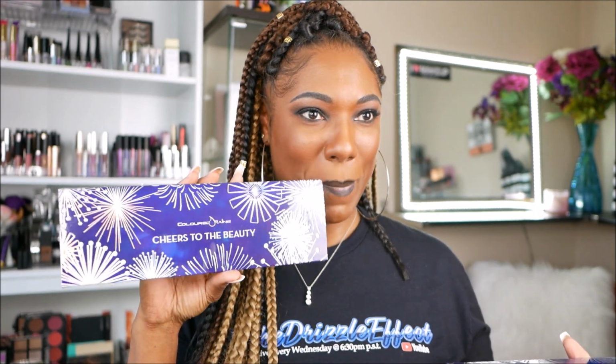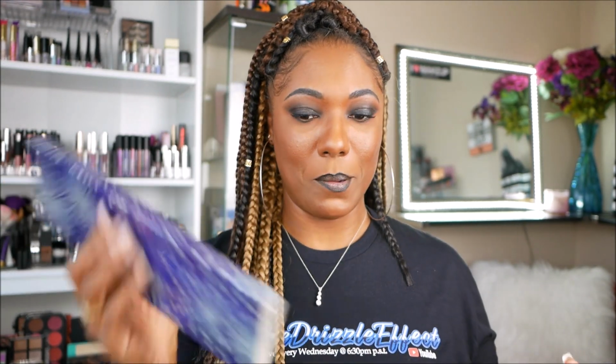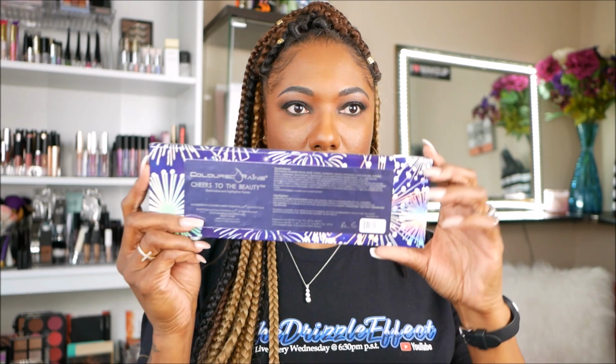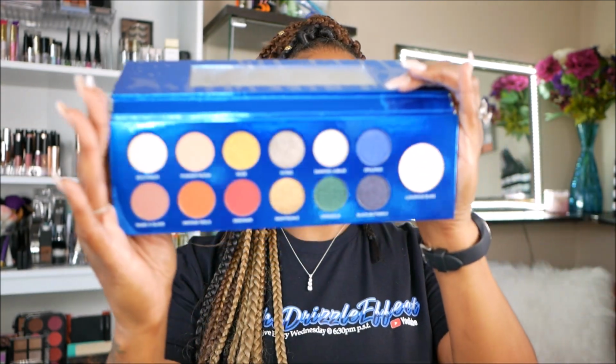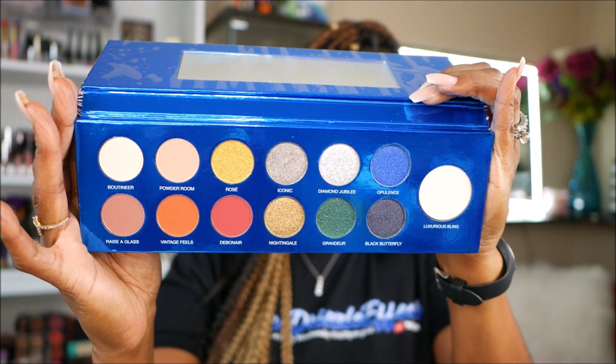So I got the Cheers to the Beauty palette. Look how big this palette is, you guys. And this packaging is like bomb. So that's the sleeve, and there's nothing on the back. And this is the actual palette. Gorgeous. Absolutely gorgeous. And this one has all the information here on the back, as you can see. Anywho, this is what this palette looks like, you guys. Okay, absolutely gorgeous.